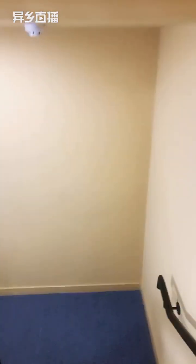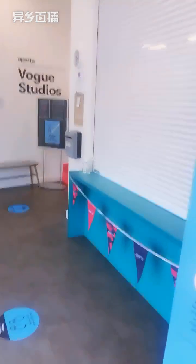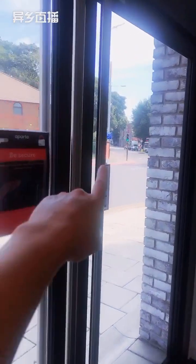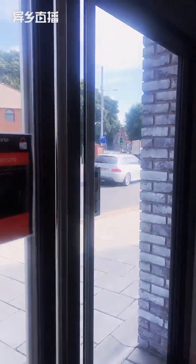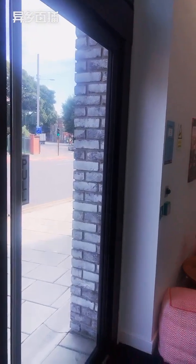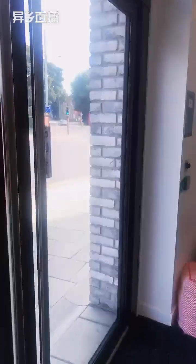We're going back down. This is the exit and entrance to the building. And as I said, down that road is where the universities are, and town, the centre of town, is about a 10-minute walk the other direction, down towards the beach.